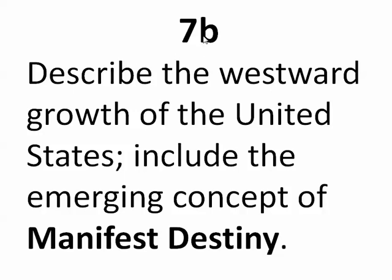All right, let's talk about 7b. Describe the westward growth of the United States. Include the emerging concept of manifest destiny.